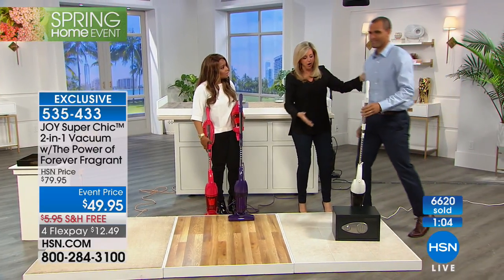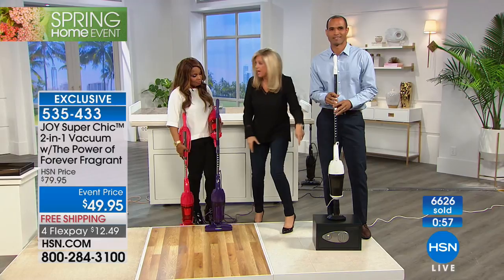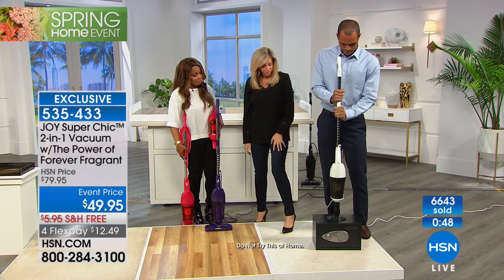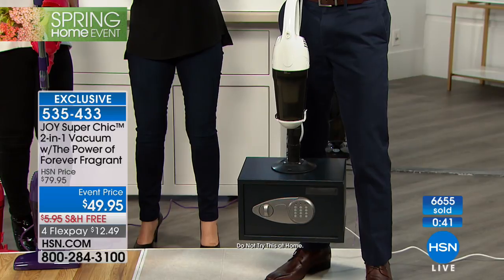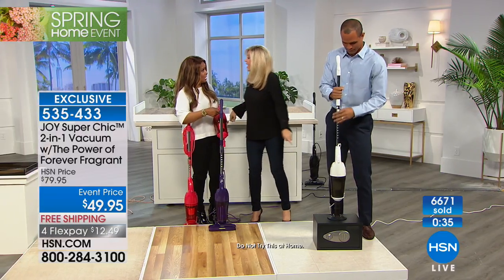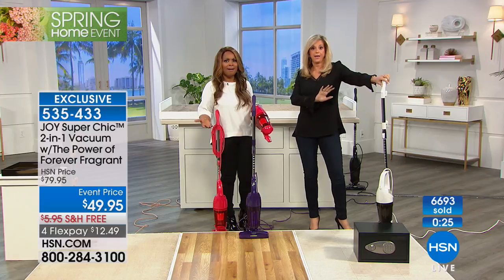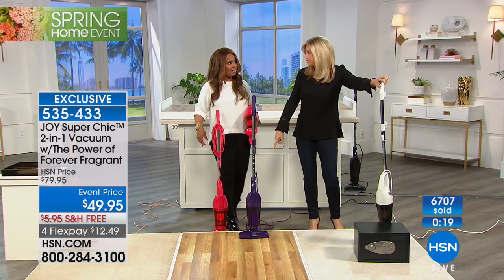Okay, I want to introduce Preston here, and he is stronger than me. This is a very heavy, solid metal safe. So we are going to show you the suction power of the Super Chic vacuum. Watch this, everybody. Wow. Oh, my gosh. That's impressive. All I have to say is, if it can pick up that heavy safe, imagine the soil and debris it can pull out of your carpet. Wasn't that amazing? That's power. And we've got a 20-foot cord on it.